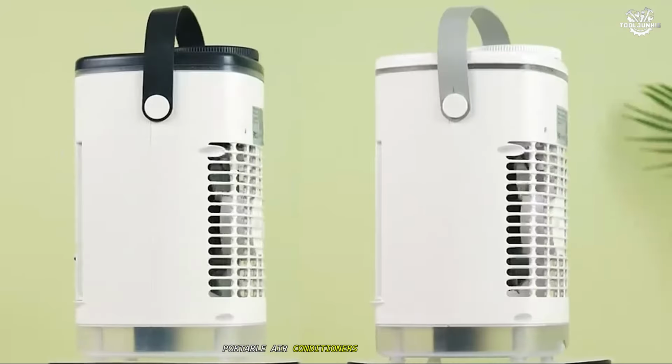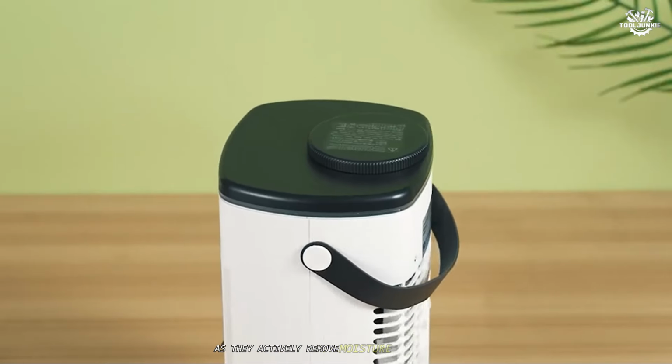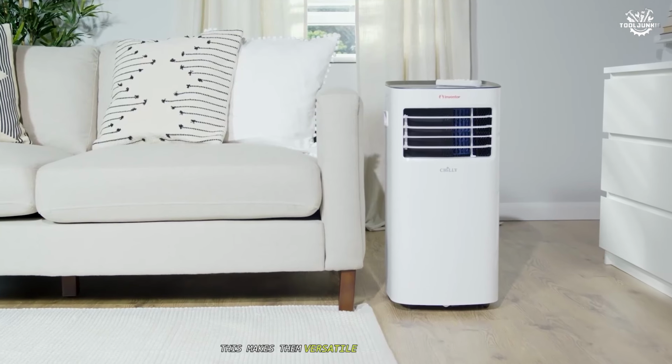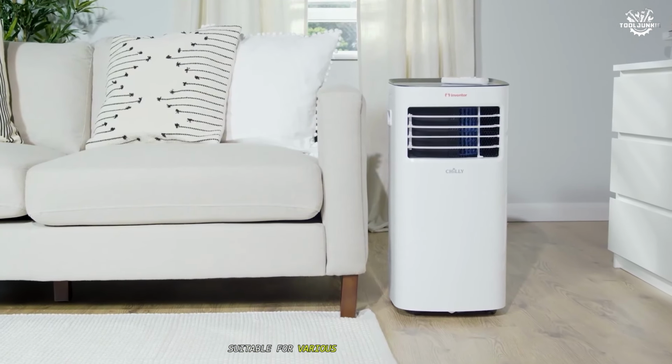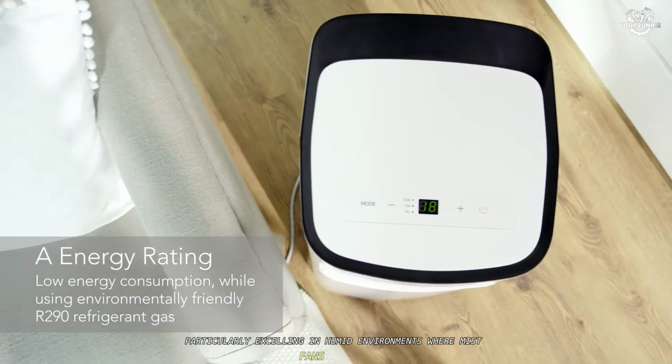Portable air conditioners work effectively regardless of humidity levels, as they actively remove moisture from the air. This makes them versatile cooling solutions suitable for various climatic conditions, particularly excelling in humid environments where mist fans struggle.